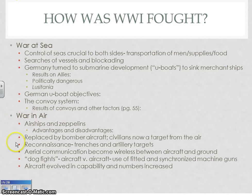If you look on the screen here, you can see the rapid development of warfare from the air, how it started off with simple airships and zeppelins. You might have heard of a very famous zeppelin that the Germans had called the Hindenburg, which did explode from its highly flammable hydrogen. And then you could see the replacement by bomber aircraft, the targeting of civilians, the use of aircraft for reconnaissance. They could see the trenches from above, see where their artillery targets were placed. With the development of better radio, aerial communication became more of a possibility between aircraft and ground forces.